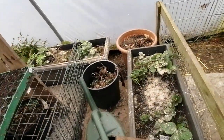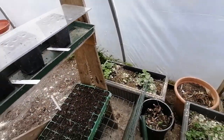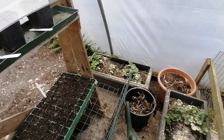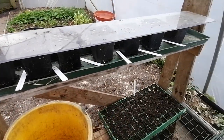And the dust all over these strawberries is what we call diatomaceous earth. And it's so dry that it will dry out the skin of a pest and kill it. So it's a good control for pests. We've got some seeds here on the go.